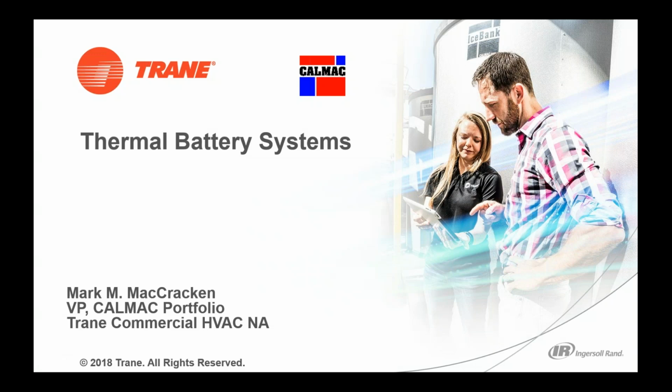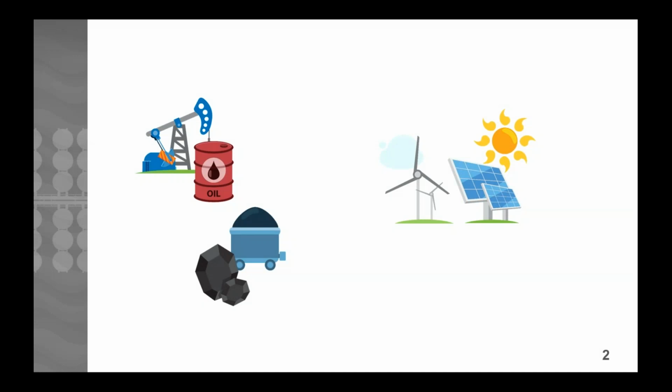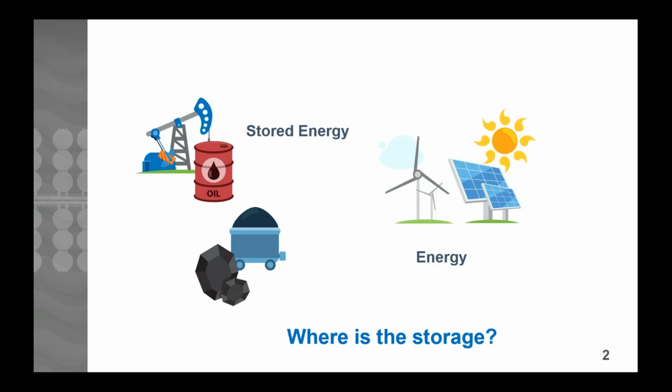It's a pleasure being able to speak to people on a topic I've been involved with for over 40 years, as energy storage is going to be huge for the future and a low carbon future, and we're going to talk about how it applies going forward. I always like to start off with describing what is on the left, which are really forms of fossil fuels. And fossil fuels are stored energy. They're not just energy, so that's a unique characteristic. And yet we're trying to replace it with renewables, which is just pure energy.